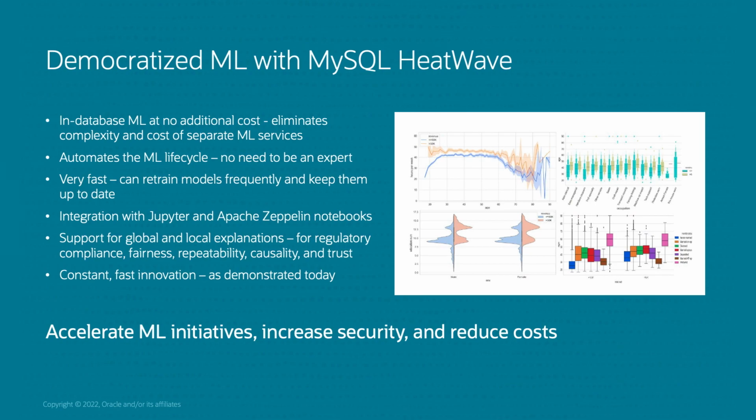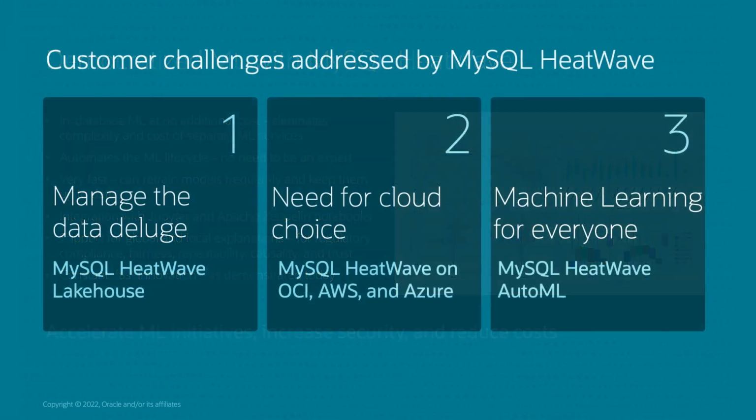So putting that all together, we have democratized ML with MySQL Heatwave. All those machine learning features are available in MySQL Heatwave without additional charge. I mean, you don't pay for some separate set of machine learning features. It automates the entire life cycle. It's incredibly fast, and, in my mind, very importantly, it is explainable. If you use MySQL Heatwave for machine learning applications, you can let your broader developer set effectively apply it to your applications.